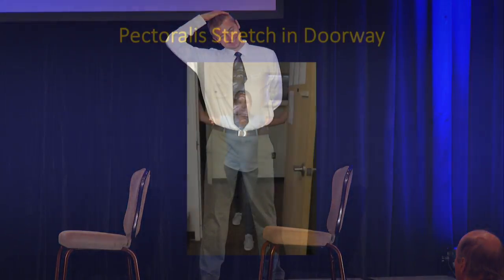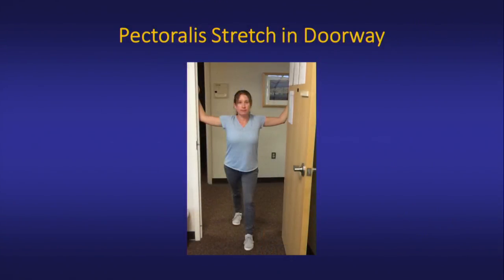Oh, okay, it is in there, just a little bit further down. So this is the pec stretch in the doorway. This is really helpful, once again, for stretching the pecs that really get tight with that stooped posture. We couldn't demonstrate that one. There is not a doorway nearly narrow enough.